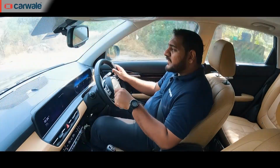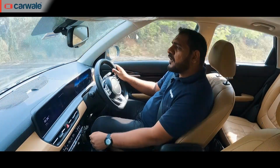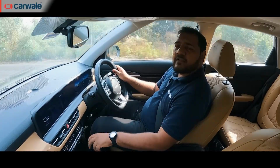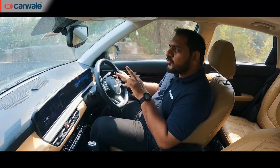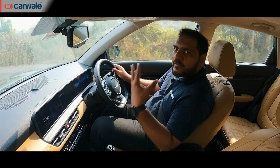So unlike an automatic gearbox, the iMT doesn't have a hill hold function. So if you are, say, stuck on a bridge in the traffic, you will have to hold on to the brake lever every single time, because it won't hold the car when you let go of the brake. And you'll have to do the accelerator and brake juggling when that occasion arises.